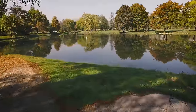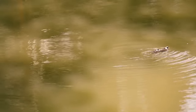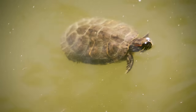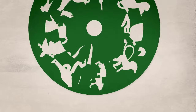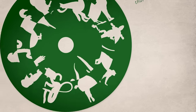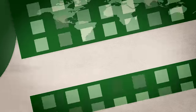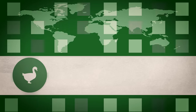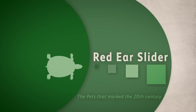One such example is the global misbalance with the invasive terrapin species Trachemys scripta elegans, commonly known as the red-eared slider. It received its name after the red-eared patches on both sides of its head. The pets that marked the 20th century. Red-eared slider.